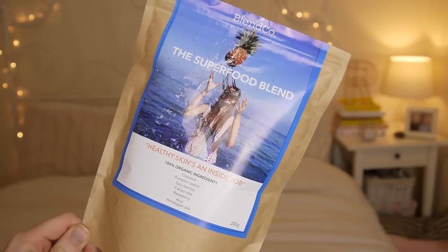Next is this Superfood Blend from a company called BlendCo. In this is coconut, pumpkin seeds, goji berries, cacao nibs, raspberry. I'm going to probably say this wrong. I know a lot of people say acai. I think it's acai. I don't know, and Himalayan Salt. It says something on their website about how they've measured it all out so that in each serving there's the right proportion of each ingredient together so that they work perfectly hand in hand.